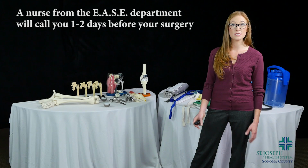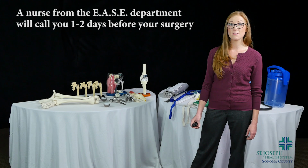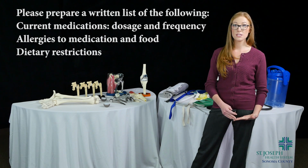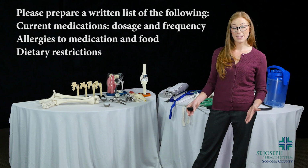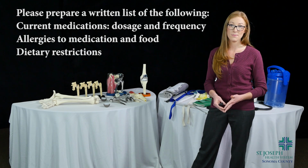So when she does call, set aside about 10 minutes to talk to the nurse. Please prepare a written list of the following. Any current medications that you're on with dosage and frequency. Please write down any allergies that you may have to medications or foods, and any dietary restrictions that you may have. She will be asking you all of these questions, along with letting you know what time to arrive for surgery, what medications to take the morning of surgery, and when to stop eating and drinking the night before surgery.